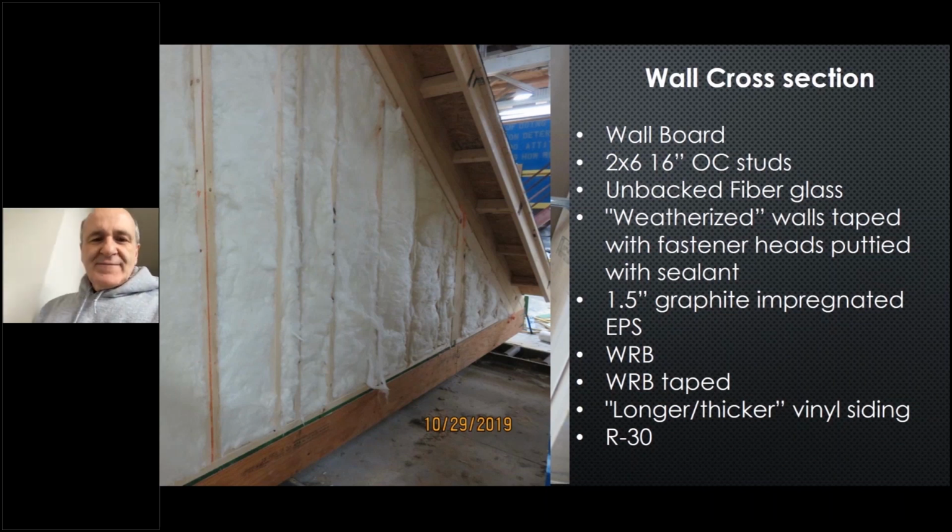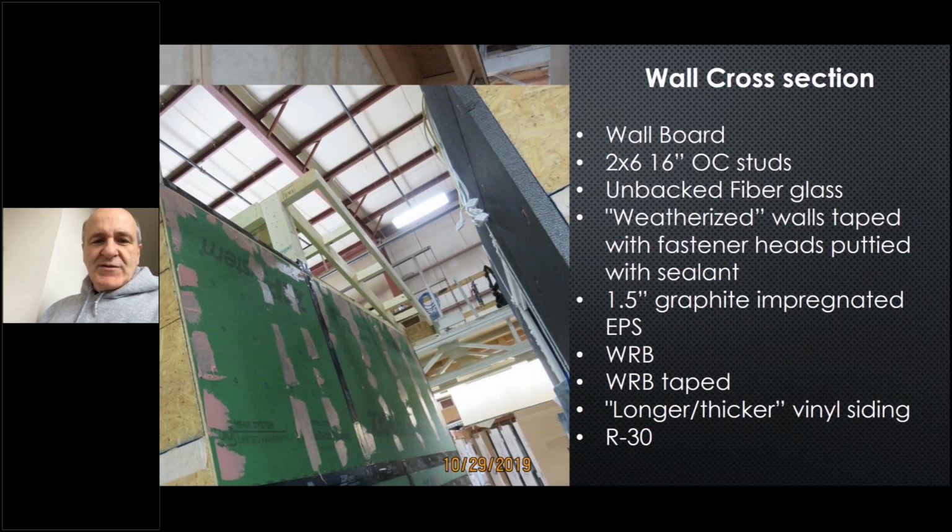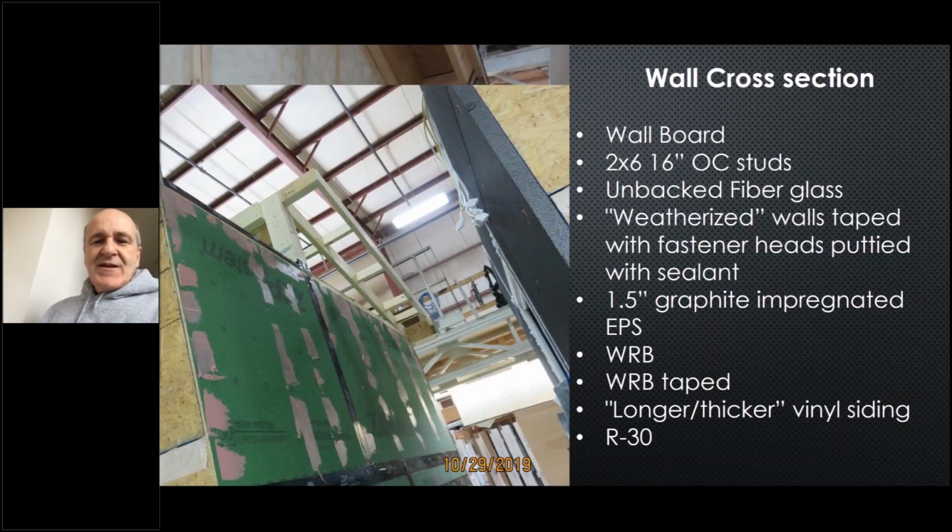Then the next slide. Then we used a quote-unquote weatherized sheathing material that was taped as the manufacturer recommends, and the seams were rolled. And then for the fastener heads, we took the extra step, and we actually had a special line item in our budget with the factory called energy features. We had them put a putty or a sealant on each of the heads of the fasteners to help prevent any water migration as well as any air leakage that might be induced there, because we were looking for a very highly sealed home. Next.